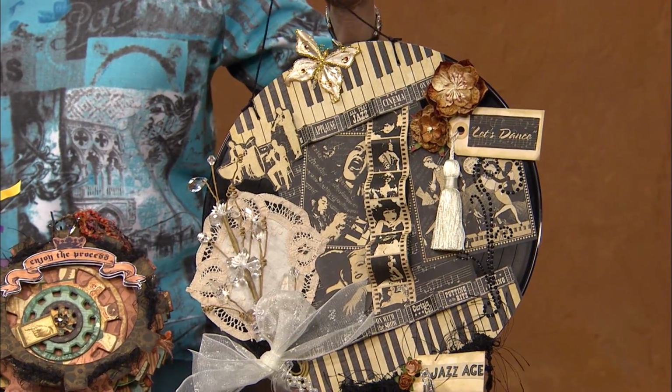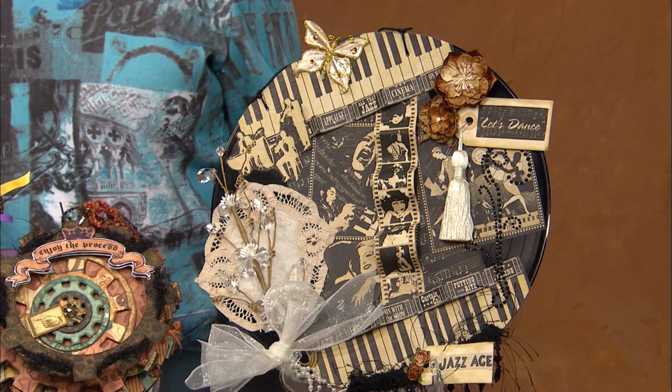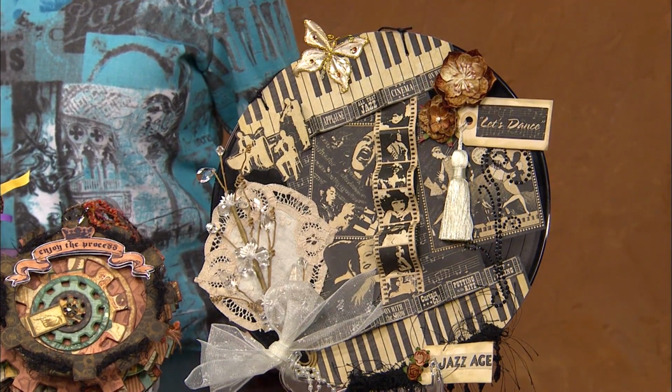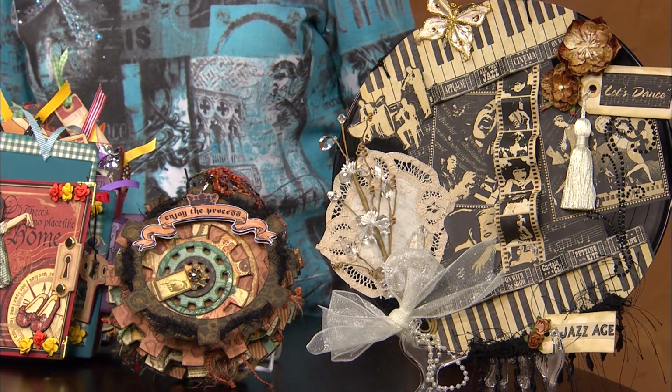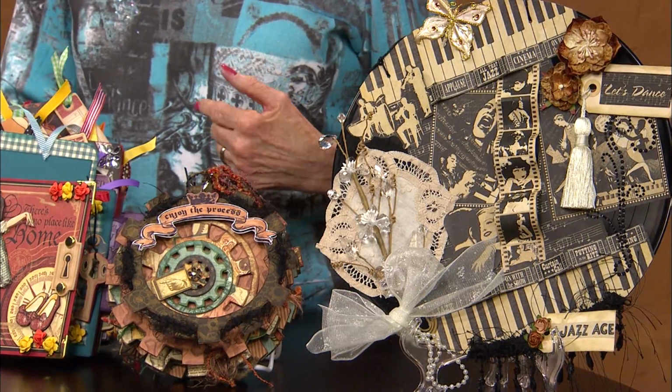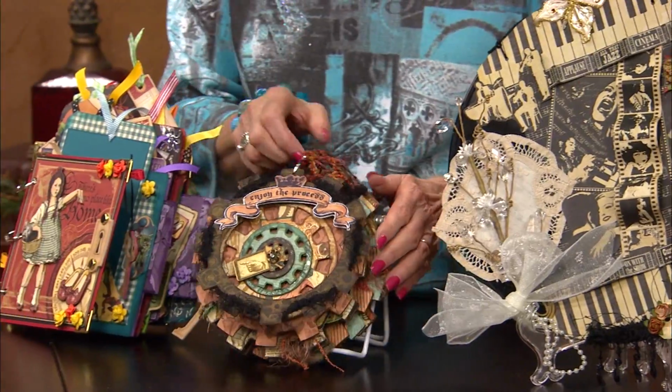And this is an example of what you've done with this plain vinyl record, and you've basically glued all this stuff on there. That's basically it. It's the beautiful Graphic 45 papers. They come in all different themes, and they're just absolutely gorgeous, and they just inspire me so much. Well, I'm glad there's people like you who get inspired. I can copy, but I have to see somebody else's work. And I just think this is so cute.